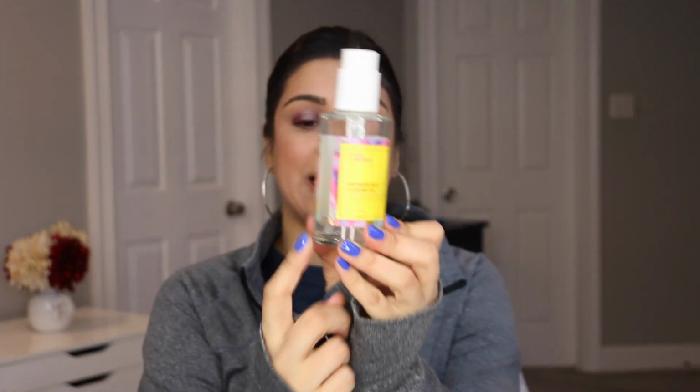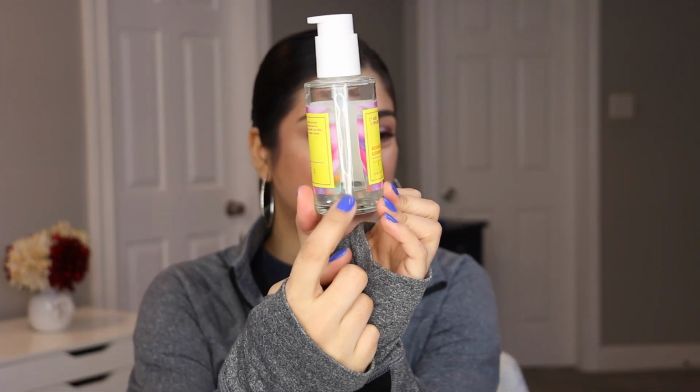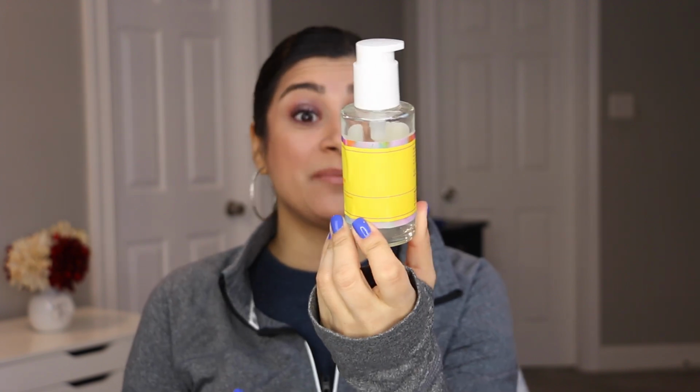I got 6 items. Here we go. Good Molecules Cleansing Gel. I use that almost to its capacity. I only have that much left of it, you guys. So it's lasted me a really long time, and for the price, I don't mind it. And it is a gel formula. 1 pump is enough for my whole face. It does not dry out my face, especially in the winter time, which I appreciate very much. So this would be something I would consider buying.